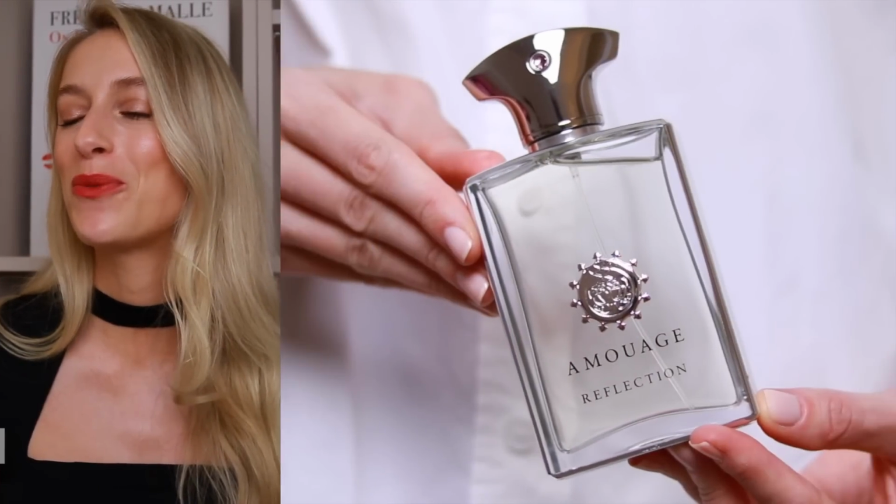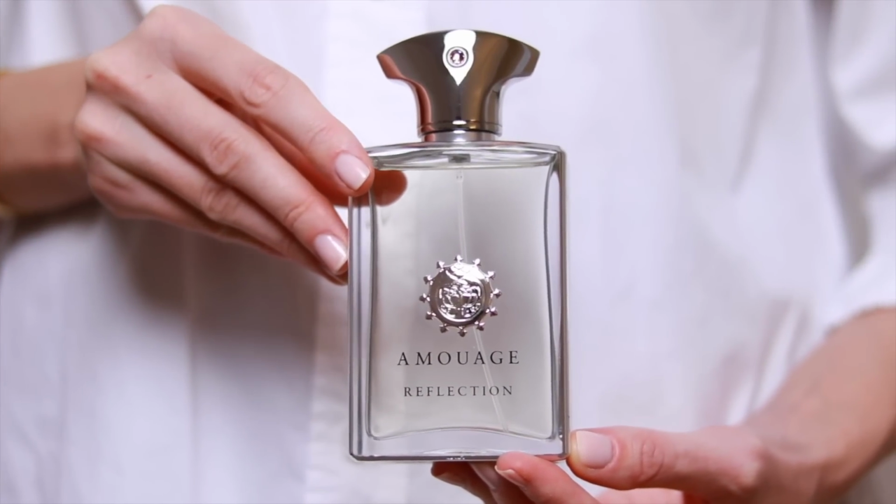Now for the distinguished, discerning gentleman, I would recommend no other fragrance than Reflection Man by Amouage, when it comes to niche perfumes, that is. I find you can't go wrong with this perfume if you are shopping for a stylish guy that is polished, well-groomed, like he likes to put himself together. I would recommend going for Reflection Man.